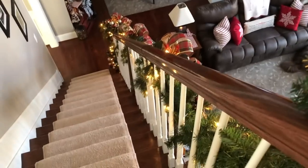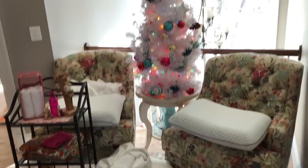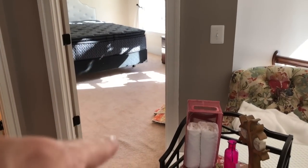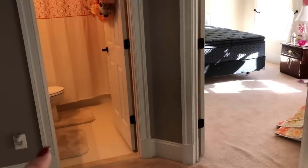Here's the steps coming all the way up. And here's the top of the landing. And there's those chairs, you know, and the Christmas tree. This is the turquoise room. I'll come back to that. And past the tree again. And that's the happy room right there. Look at the carpet. Look at that. That's the happy room, happy bathroom.